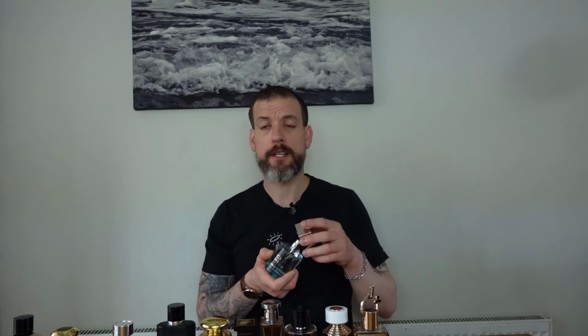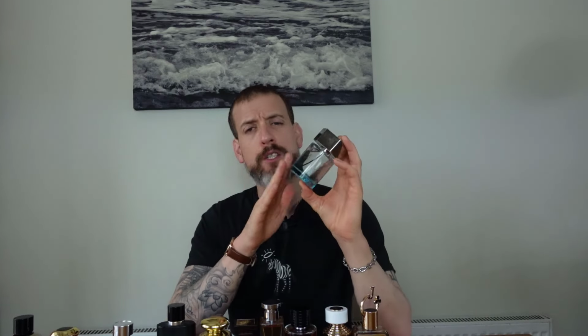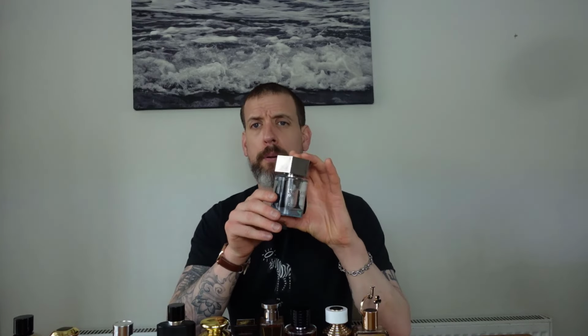It's got Sicilian mandarin orange, thyme, and a bit of green apple. Smells fantastic, easy to wear. Now I don't know if this is getting discontinued or not. I don't see it that much around, but if you do find a bottle of this, it smells very classy, very elegant. As always, let me know in the comments what your scent of the day is. But mine is Yves Saint Laurent L'Homme Cologne Bleue.